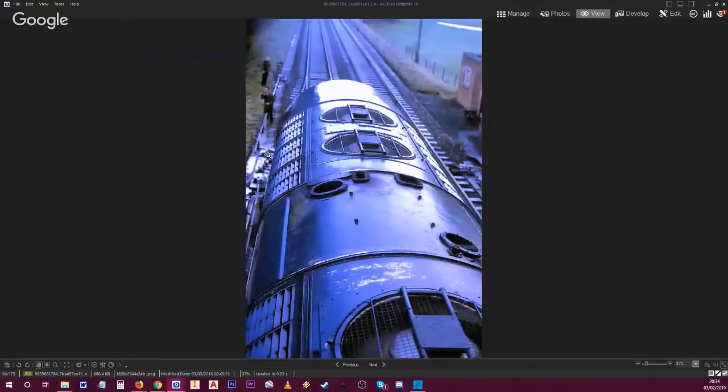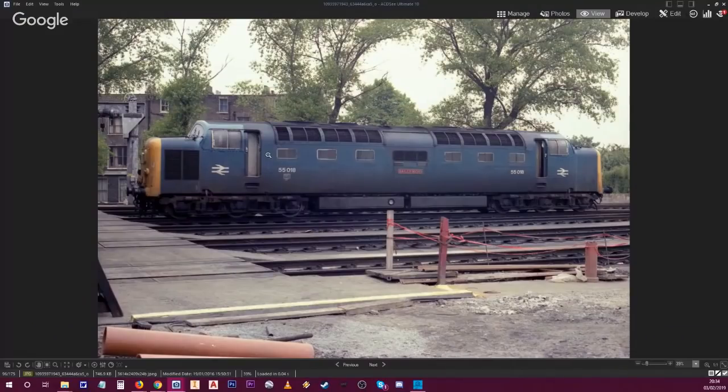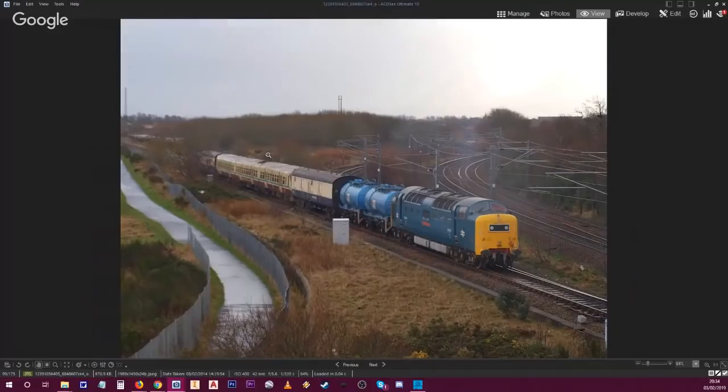So yeah, Deltics are kind of cool. A bit before my time, really. I have no memory of them operating on the main line other than ex-preserved stuff that was certified for mainline use like this.